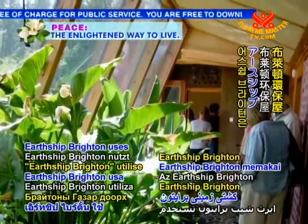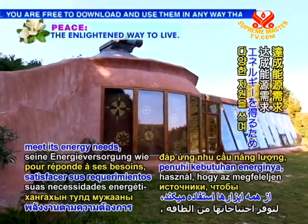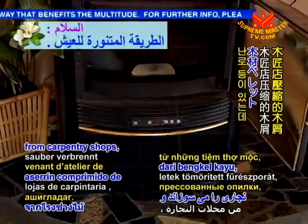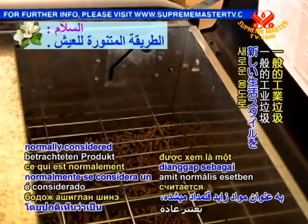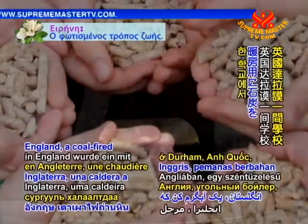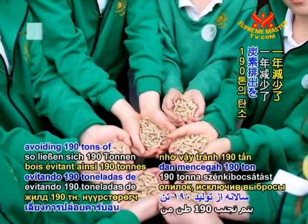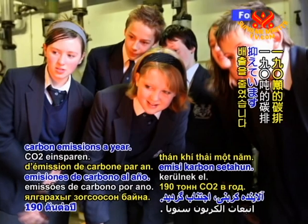Earthship Brighton uses a variety of sources to meet its energy needs, including a wood pellet stove that cleanly burns compressed sawdust from carpentry shops, thus giving new life to what is normally considered a waste product. In one school, in Durham, England, a coal-fired boiler used for heating was replaced with wood pellet heating, thus avoiding 190 tonnes of carbon emissions a year.